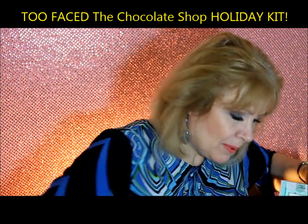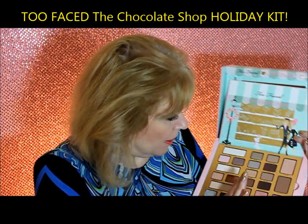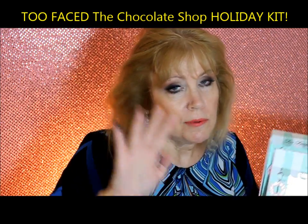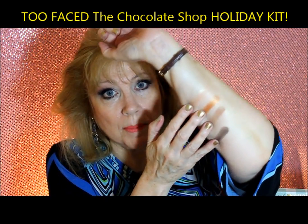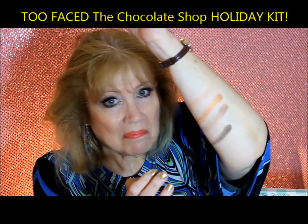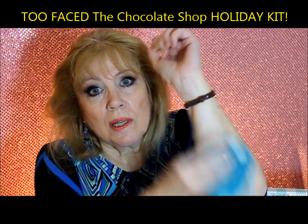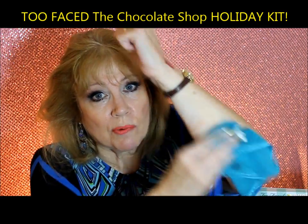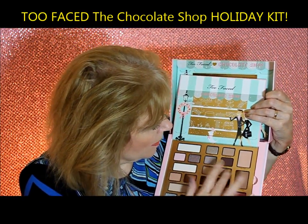So we'll do this next row here. There's these four colors, 1, 2, 3, 4, and to be fair, I'm just doing one swatch in each so you can see what the pigmentation is. Not bad. They seem to be a little on the warm toned side, which I like. This might just replace my chocolate bar. We'll do this one and this one. 1, 2.